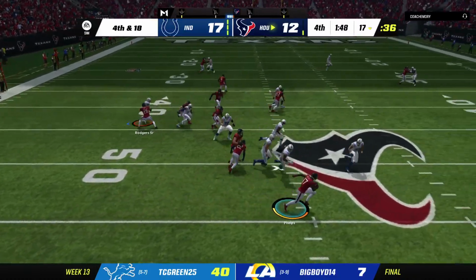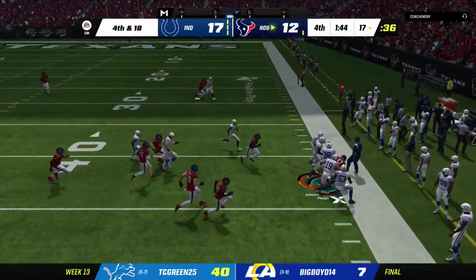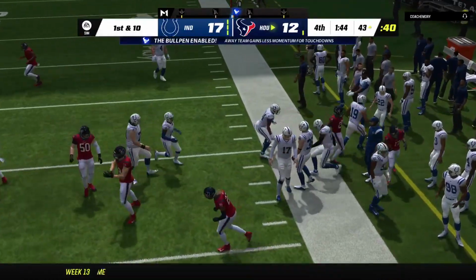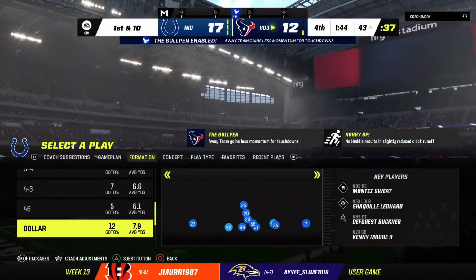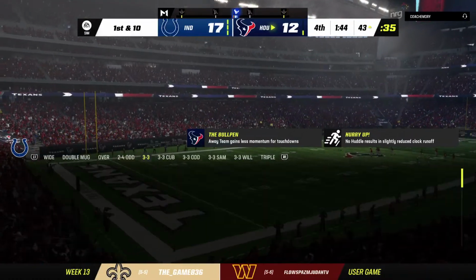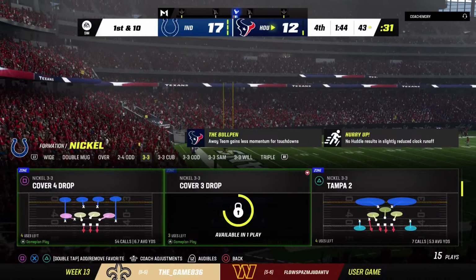It's fielded at the 45. And he gets this to the other side of midfield across the 45 before going out. 12 yards on the return that time. And the Texans with great field position to start this drive as they take over 1st and 10.